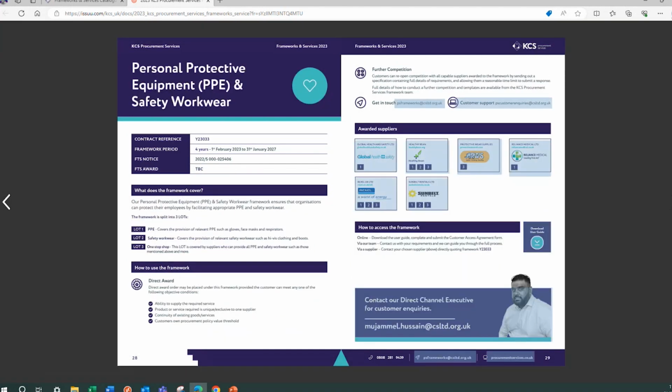Next framework, PPE and safety workwear. Now this framework consists of 3 lots and we have 6 suppliers awarded on this framework. Lot 1, PPE equipment. Things such as gloves, masks, helmets, glasses and support wear. Lot 2, safety workwear. Now, this is for chemical protection, flame, high-vis, waterproof footwear and disposables. And lot 3 is what they call a one-stop shop. Now, this is for suppliers who can provide products from both lot 1 and lot 2.